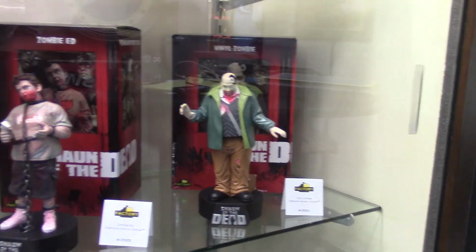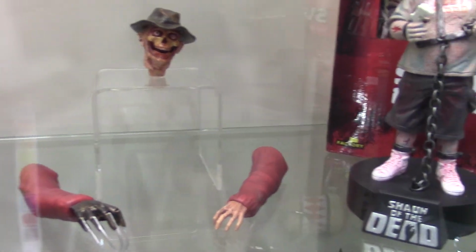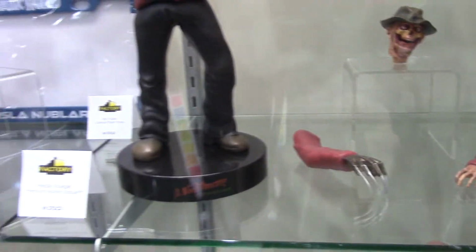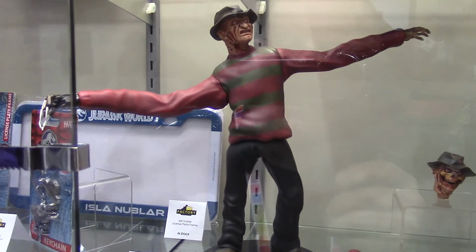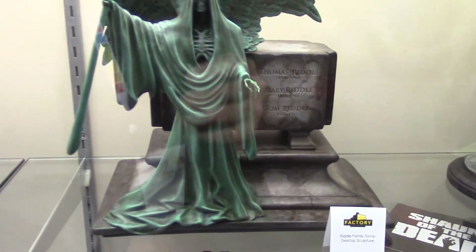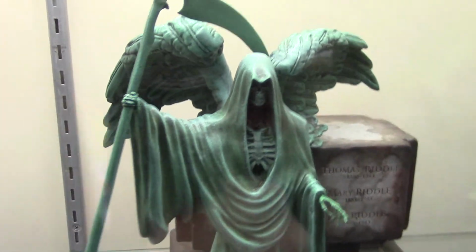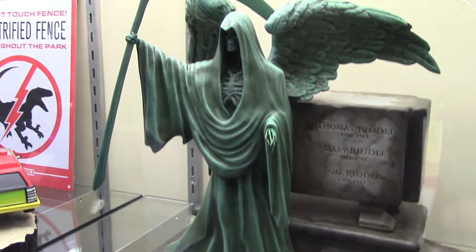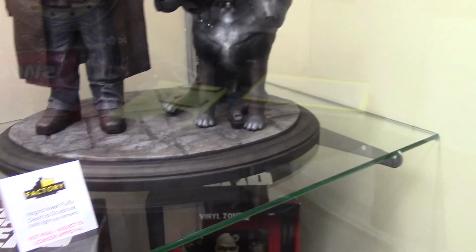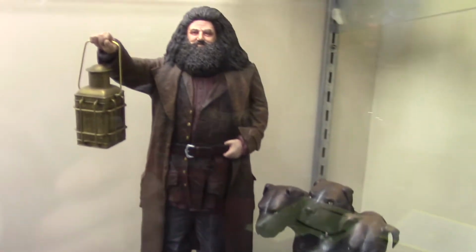And we've got some Walking Dead stuff that we've seen before. Freddy Krueger premium motion statue, which I think we've seen in prior toy fairs, but maybe not quite final. As this is looking good. Q4 2018 for the Harry Potter Riddle Family Tomb. Very ominous looking sculpture. And Hagrid, Meet Fluffy, desktop sculpture. This is not final, folks, but at least we get a nice look at it.